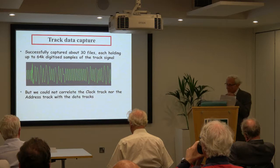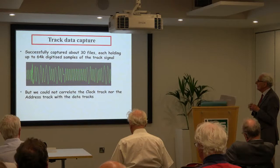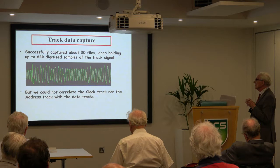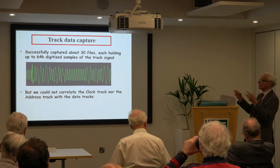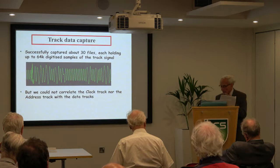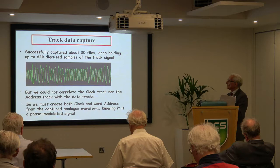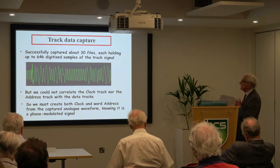these were individual track samples, and there was no correlation between the top track, from which the fundamental clock of the computer was derived on the drum, and the address track with the data tracks, nor with each other, because each one was done independently. There's nothing on the drum to say this is the start of the drum, rotation of the tracks or whatever. So we're faced with taking that, and creating the clock and the word address from this signal, knowing only that that's a phase one signal operating at a 3 microsecond period.